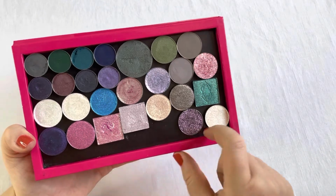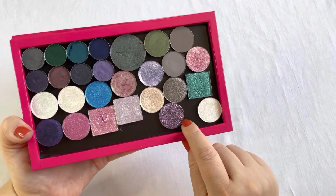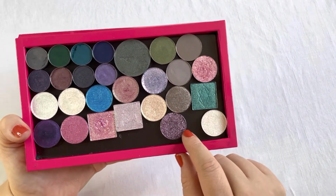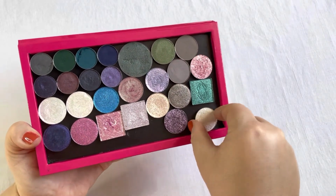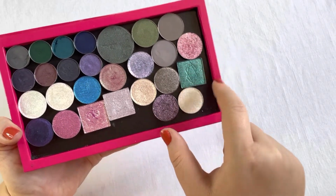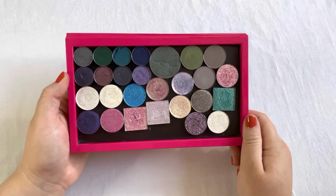Then this one is by Glam Shop, and I put it in here because it's super sparkly, and as I said, I don't like too sparkly and too textured shadows, so this is in here because of the texture. And this must be Glam Shop as well, right? This is Glam Shop as well, and I talked about these iridescent shades already. So yes, there are 27 eyeshadows in here.